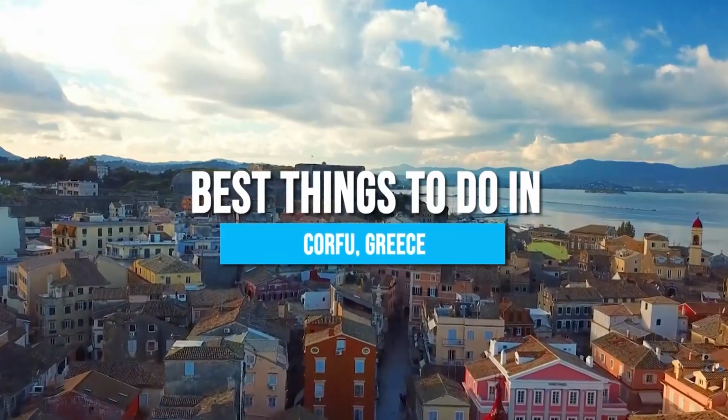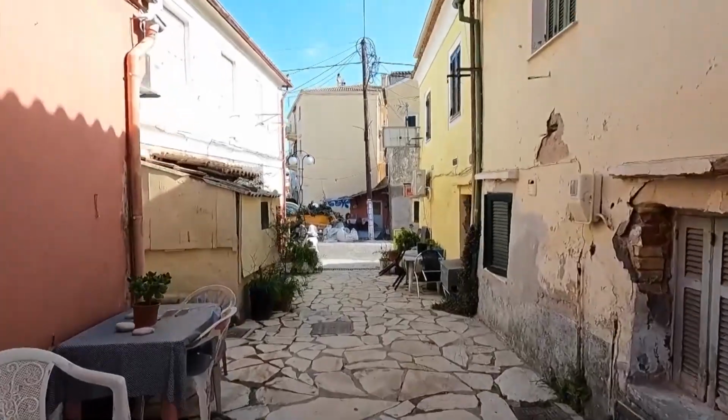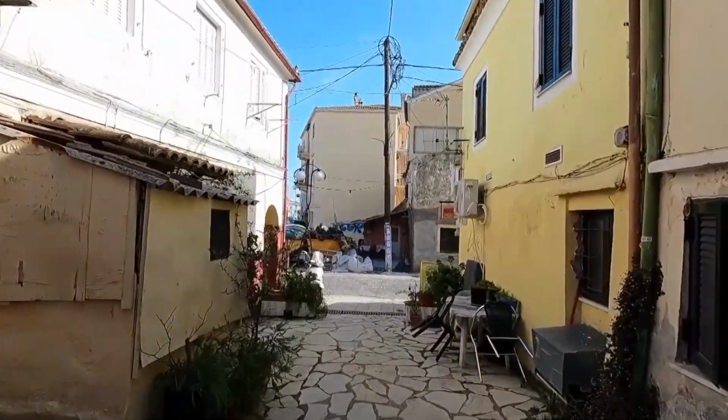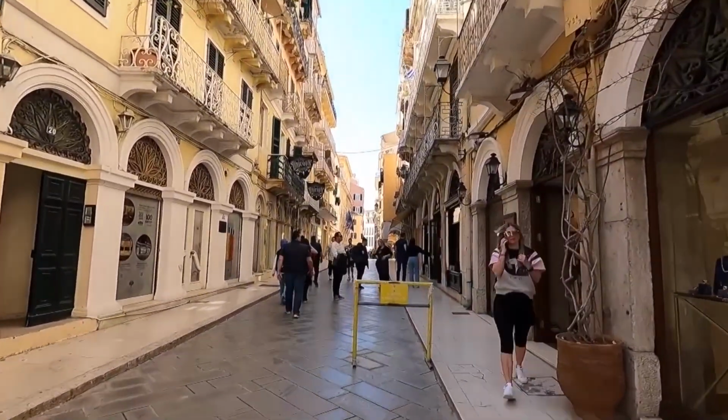Here are the best things to do in Corfu, Greece. Number 13. Old Town of Corfu. Welcome to the enchanting Old Town of Corfu, a UNESCO World Heritage Site where European and Greek cultures fuse delightfully.